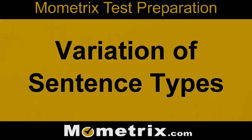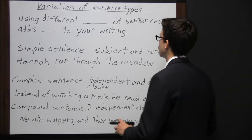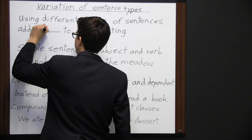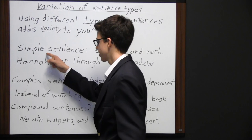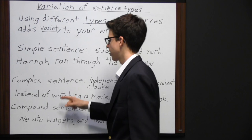It is important to use different types of sentences. Using different types of sentences adds variety to your writing. By using different types of sentences, you make your writing more interesting. It's more appealing to the reader. There's three types of sentences. There's the simple sentence, complex sentence, and the compound sentence. You want to try to use all types of sentences in your writing.